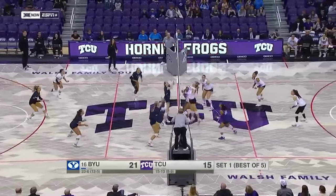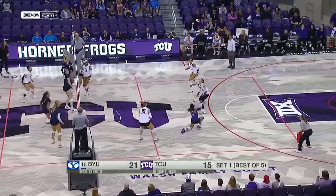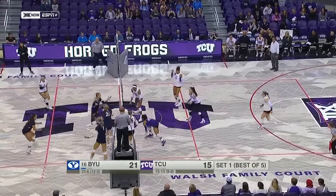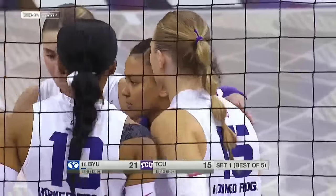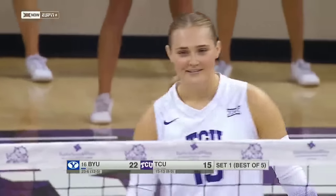Knowles with a big swing on the overpass. She gets another shot at it. But BYU has been playing great defensively here in the first set. Back to Knowles, who just has to go to the off-speed ball and comes up short. Now, two big swings by Audrey Knowles, but two great defensive stands by BYU.